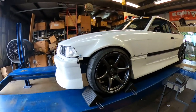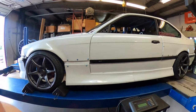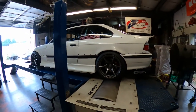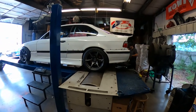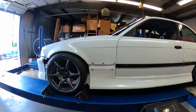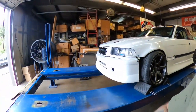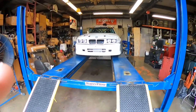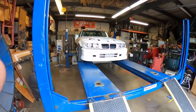Theoretically, on a rear wheel drive, it shouldn't be too much of an issue. Front wheel drives, that's a no-go. It doesn't work at all on it. We're just here at Taliaferro Imports, getting all hooked up on the dyno, secured. See what this thing can push.